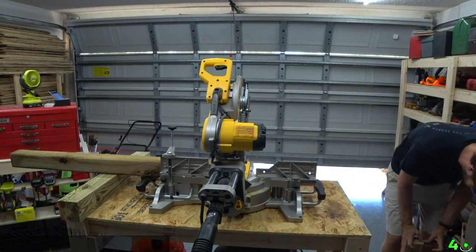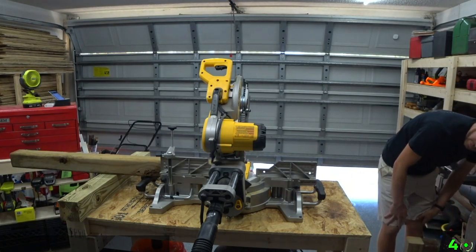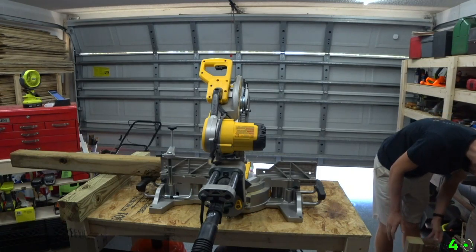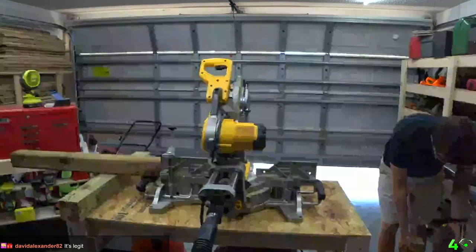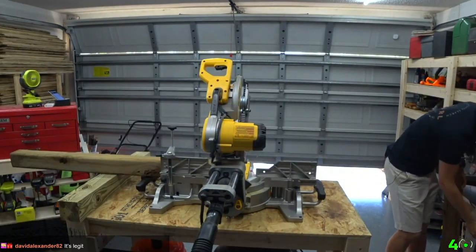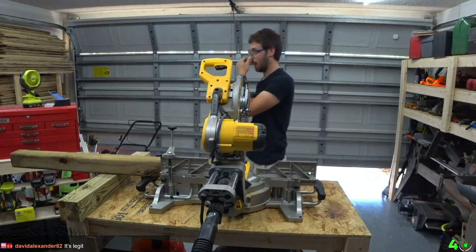Okay, this one got a little bit longer. So I'm gonna take a sliver off this one, actually, unless the floor is not even. So I'll get all four and then cut them to size after that.